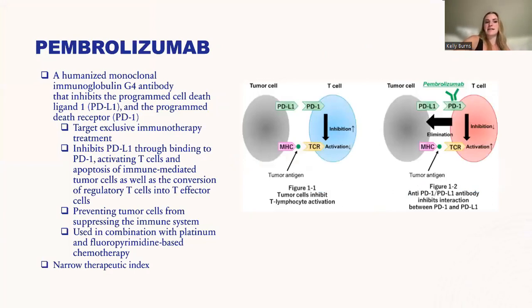So pembrolizumab is an immune checkpoint inhibitor. And so this is going to bind to the PD-1 on T cells, as shown on the right, to prevent the PD-L1 on tumor cells from binding and forming the PD-1, PD-L1 pathway, which is upregulated in the tumor environment. And so when these are upregulated, the tumor cells are allowed to escape the immune system and continue growing.